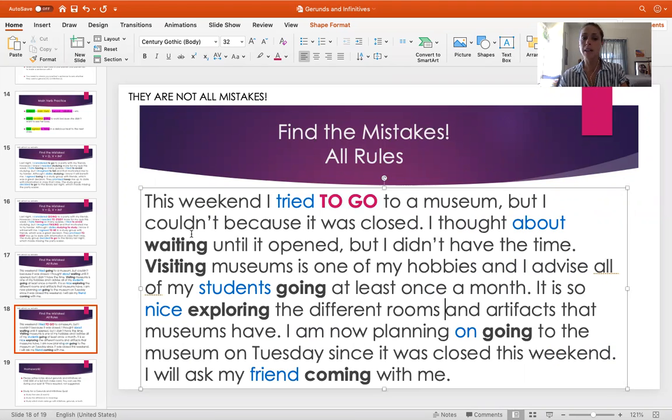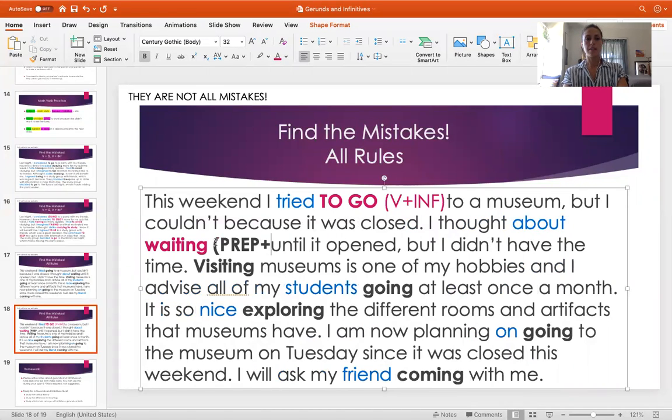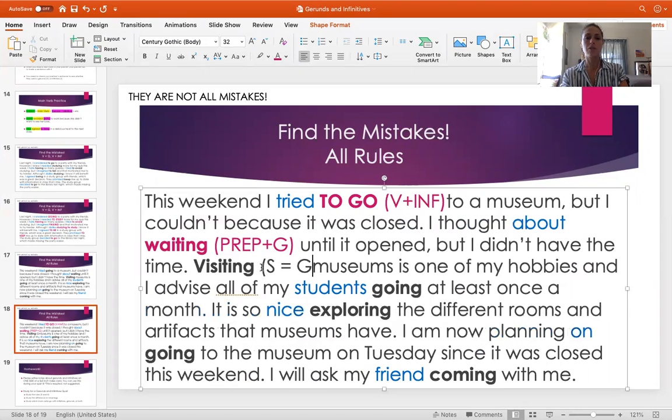I thought about waiting until it opened. That's correct, right? Because we have verb plus infinitive, let's put the rules next to it. I like that. I thought about waiting. Good. Our rule here is preposition plus gerund: until it opened. But I didn't have the time. Visiting museums is correct because it's subject equals gerund.